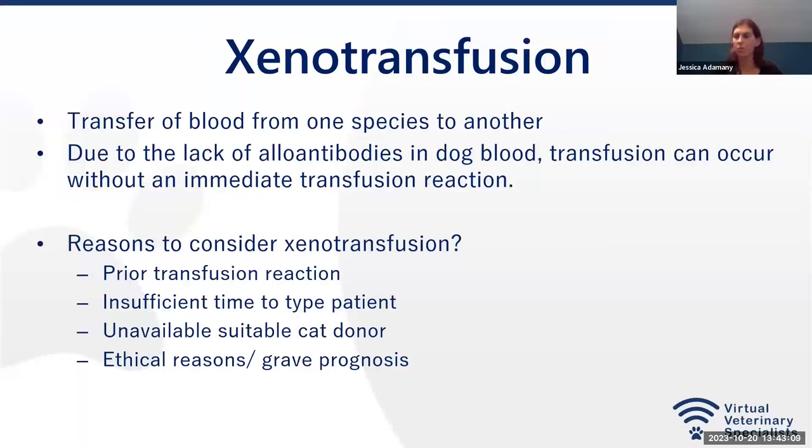As I mentioned, we don't have a feline blood bank and we don't have lots of cat donors. So if I truly think that this patient is going to have, let's say, cancer, do I want to call in one of my few cat donors to give blood to this patient? Probably not. So this would be a patient where I either would hold off as long as I can to give a transfusion or consider giving dog blood that is more available.